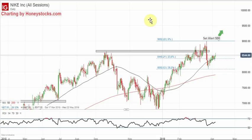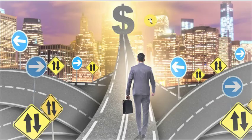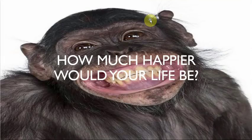Now, if you are somebody that is struggling with the market, if you're struggling to make consistent profits, if you're struggling to identify entries, if you don't know when to exit, I understand more than most that the path for most traders is a really difficult one.